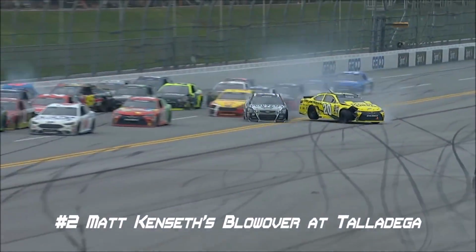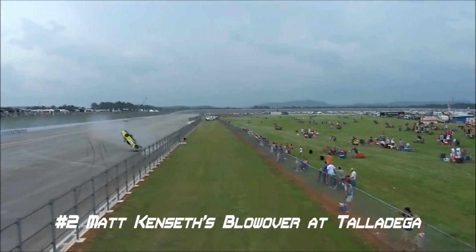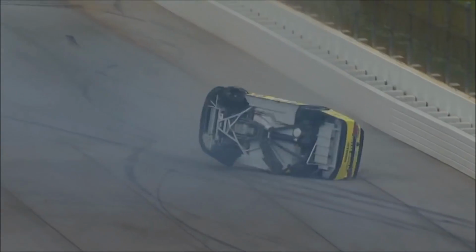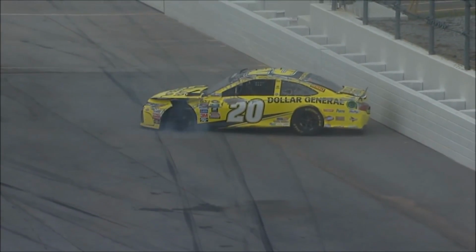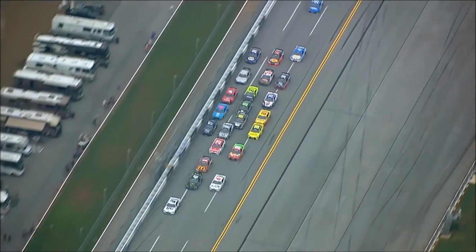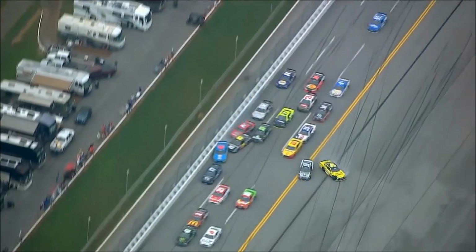Whoa, and around she goes. There we go. Oh, Kenseth. Oh gosh. Up in the air and into the wall hard. Man, Kenseth. I thought he was going to catch the catch fence back there. The way it landed was... I am not believing that. Right behind the red 21. There's the 3 of them. Whoosh.